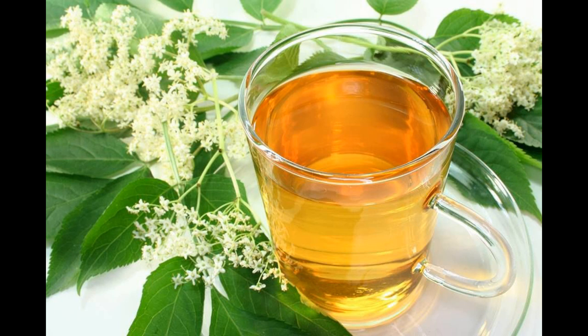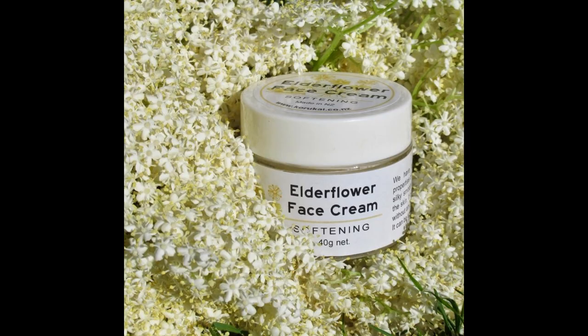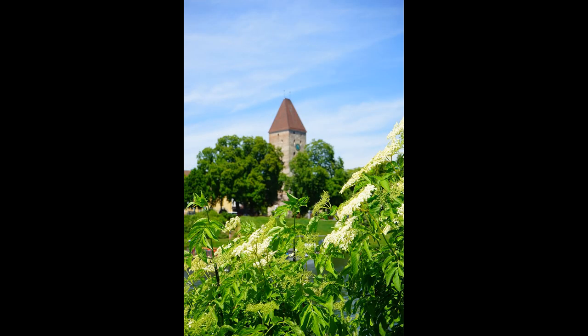Elderflowers can be eaten cooked, used as a decoction or infusion, such as elderflower tea, or made into tinctures, supplements, tablets, and creams. Many cultures have used elderflowers for centuries as they're known for their natural antiseptic and anti-inflammatory properties.